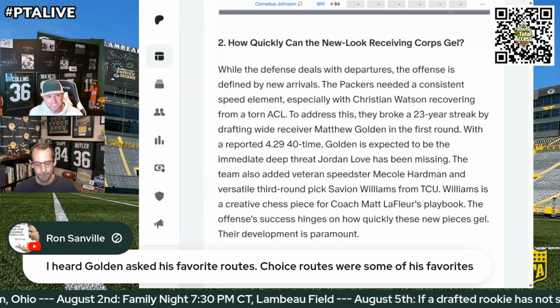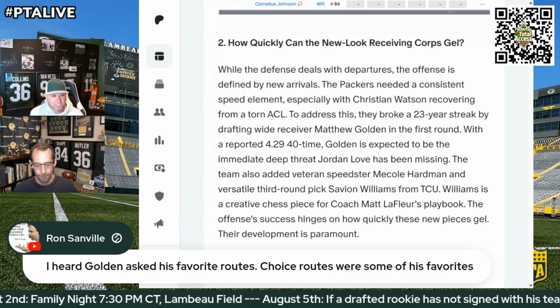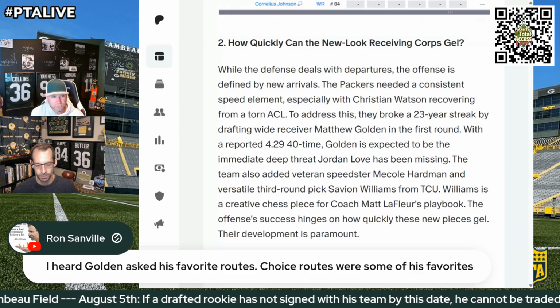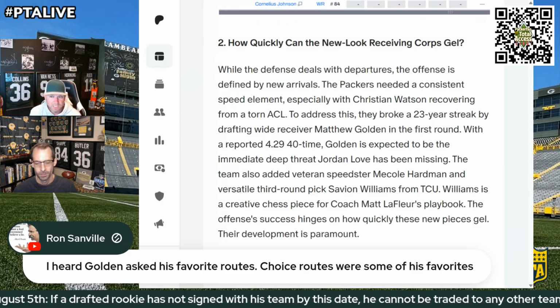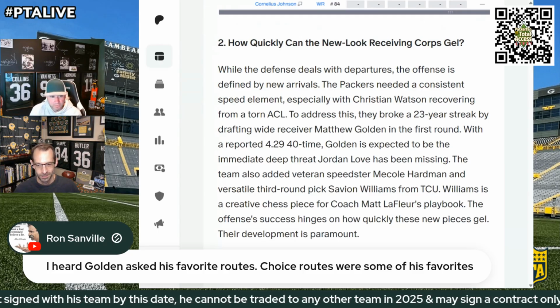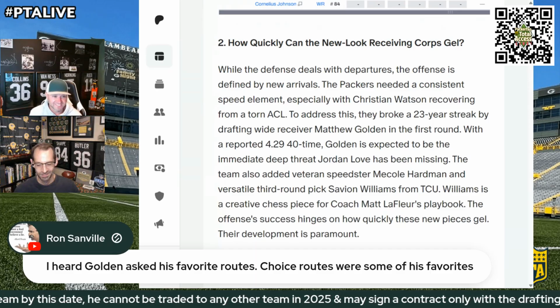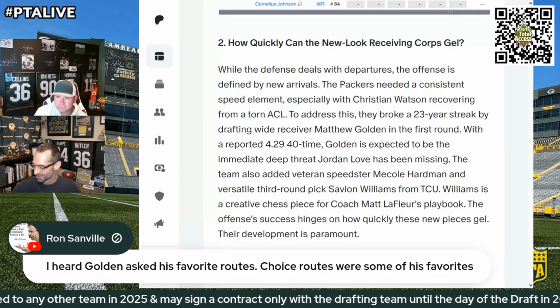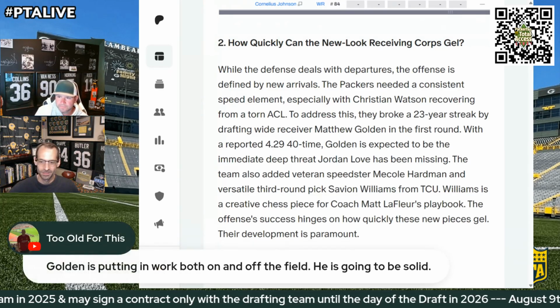His son signed with the Notre Dame Fighting Irish today for the 2026 class. Kid's already 6'2" going into his senior year in high school, and he looks even better than his dad, man. One of those high elite recruits. But anyway, I know Tim and I are very excited about that being Irish fans.